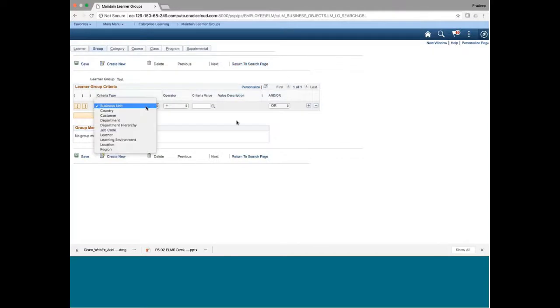So Pradeep, can you stop at this drop down for now? Just click on the drop down, please. Yeah. So Michael, these are the available criteria types delivered by ELM, and you can group by business unit, country, customer, department, job code. Do you think that these criteria would meet your requirements, or do you guys need some more in terms of grouping? I need a lot more.